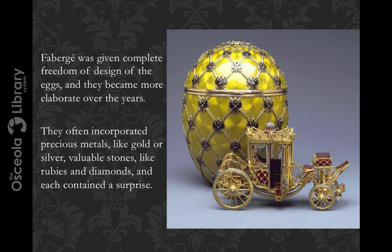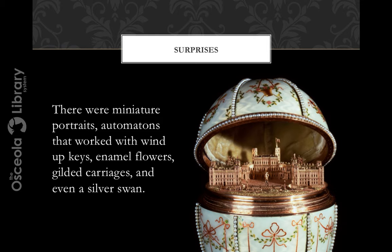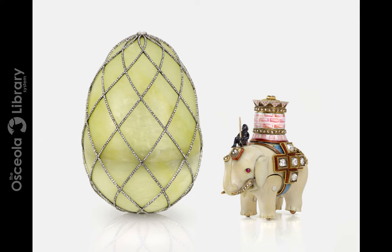Fabergé was given complete freedom of design of the eggs, and they became more elaborate over the years. They often incorporated precious metals like gold or silver, valuable stones like rubies and diamonds, and each contained a surprise. Some of the surprises were miniature portraits or automatons, which were small robots that worked with wind-up keys, enamel flowers, gilded carriages, and even a silver swan that swam on a lake of aquamarine.